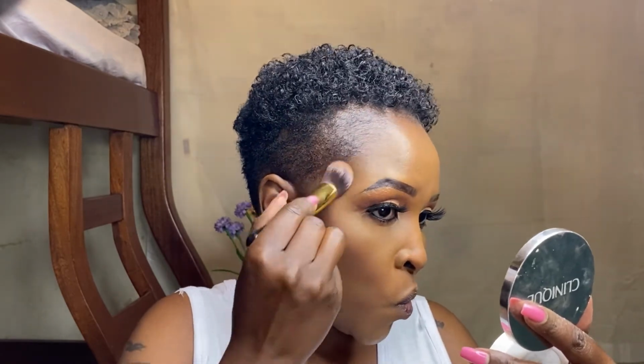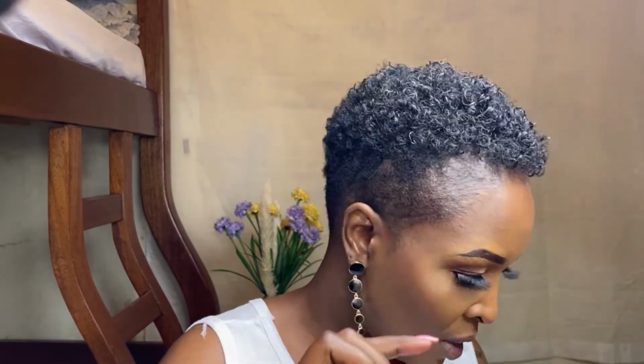So, I'm going to just define this area. Contour it as I define it. So the excess product that was left on your beauty blender is what you're using to just make sure that you don't feel, you know, ashy. Like these lines are not as harsh. So I'm going to try and get a small brush to contour my nose with.